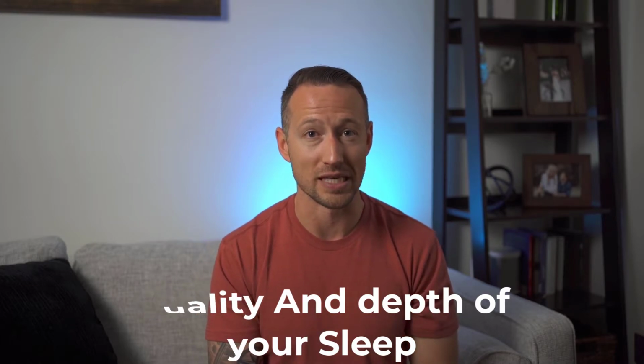According to Dr. Matt Walker in his book, Why We Sleep, melatonin is great for helping you get to sleep, but it has very little influence over the quality and depth of your sleep. So yes, melatonin is beneficial, but it's not necessarily the end-all, be-all when it comes to sleep quality and making sure you're maximizing your sleep.